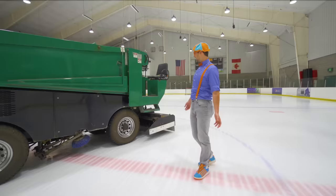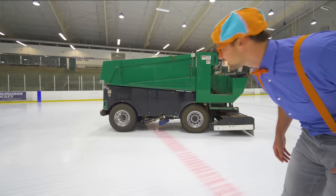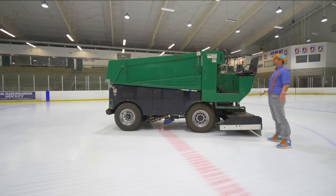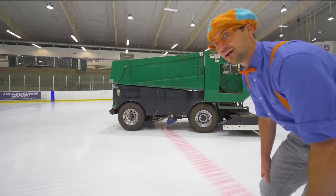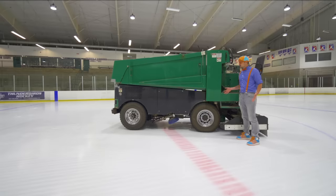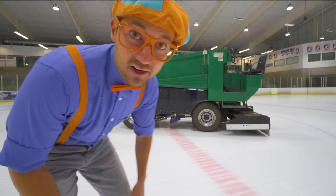Whoa, what an interesting looking machine. Can you see what shape it looks like? Yeah, it looks like a rectangle. Do you see any other common shapes that Zamboni has on it? Yeah! The wheels and tires, they are circles! Hey, speaking of wheels and tires, come check them out.